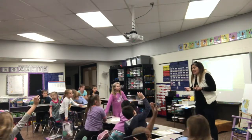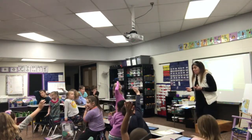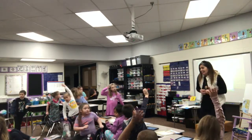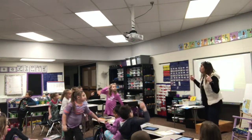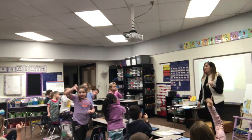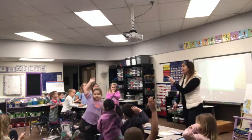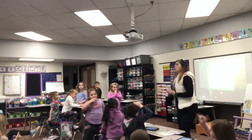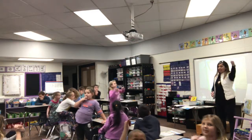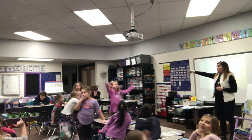Can you think of something else that's the same? Emma, can you help him out? They both have ones. Do you agree with her? Yeah. That was great. They both have ones. What else? Caden. They both have tens. So we see that both of these numbers are made up of tens and made up of ones.